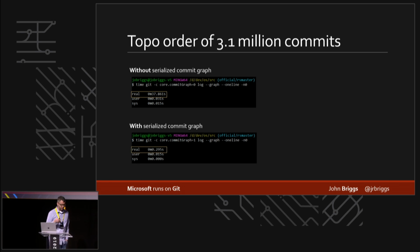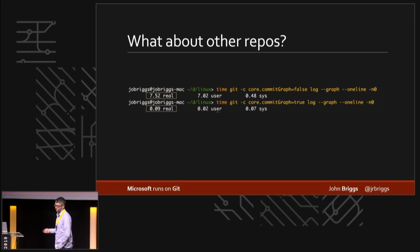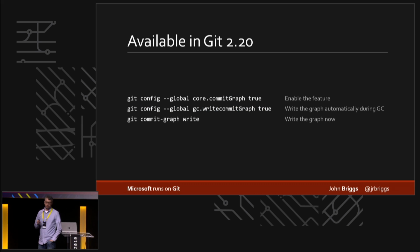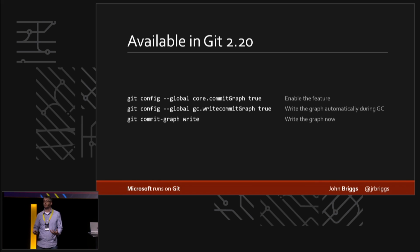Now, of course, you can say, well, sure, but Windows is an almost pathological case. Does this help other repositories? And sure enough, it does. In terms of the Linux repository, without using the commit graph, we get the same log --oneline performance of about 8 seconds. And when we enable the commit graph, it'll return history in under 1/10 of a second. So this is something we're really excited to be able to do inside of core Git and share with the community. This is available in Git 2.20, and I'd encourage you to try it out on your own repositories.